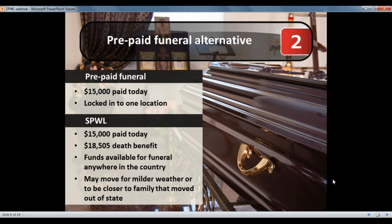So in George's case, if he instead paid that same $15,000 to a life insurance company, the scenario I ran, he'd have an $18,000 death benefit. Again, he gets some leverage on the money, but he has flexibility. It doesn't matter where he's at when he passes away. Everything is still taken care of. It's his choice and his family's choice what happens at that point in time.